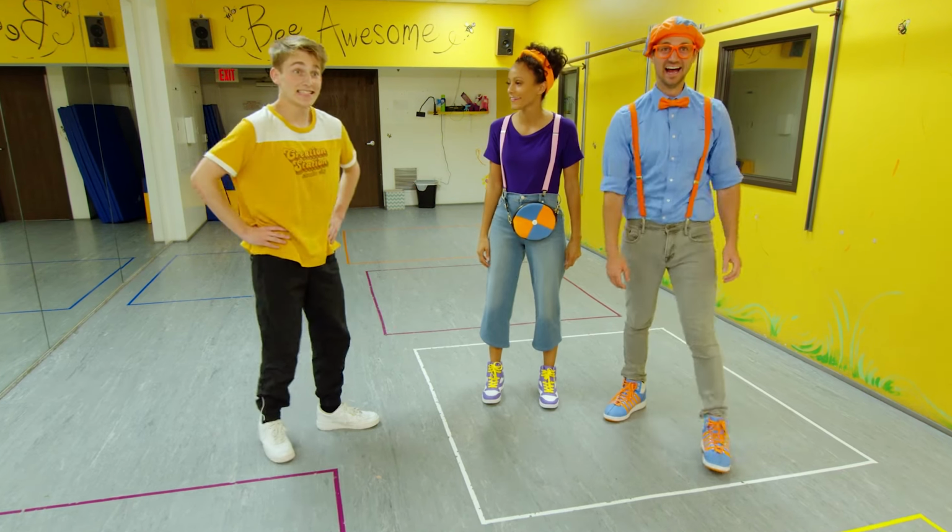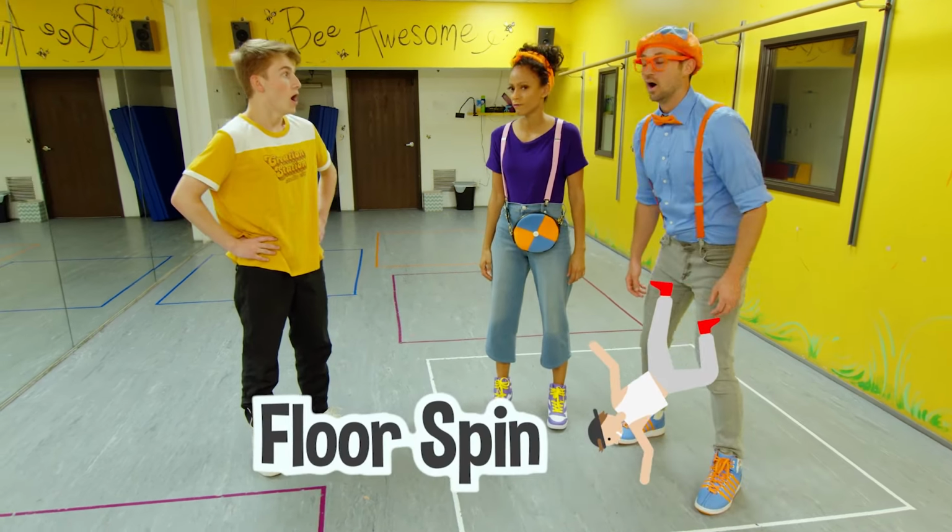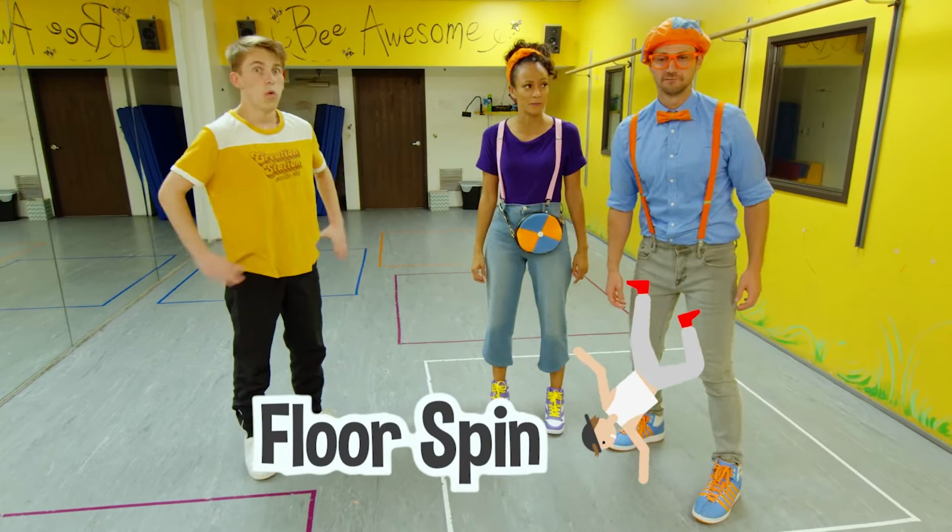Ready? We're gonna learn a super cool move. Okay, yay. This is called a floor spin. Floor spin? What? Okay, all you're gonna do, you're gonna sit on the floor. Let's sit on the floor. All right. Ready? We're gonna sit with our feet out, just like this. Make sure you have all your weight on your hands behind you. Is all your weight on your hands? Yeah, I think so. Ready? All you gotta do is push your hands around and then strike a pose.